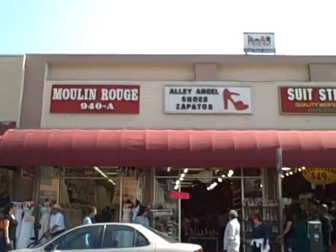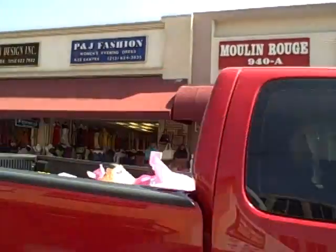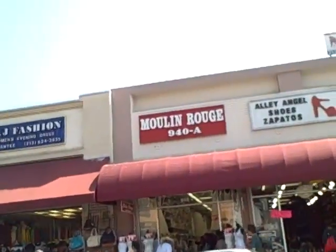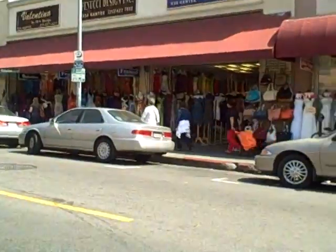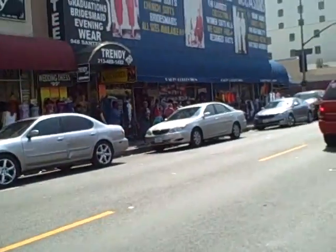But we're gonna go across the street and see if we can find my daughter a little dress to wear for her little 8th grade junior prom. They got all kinds of little dresses up here. We're gonna check it out and see what we find.